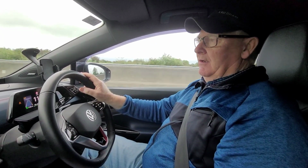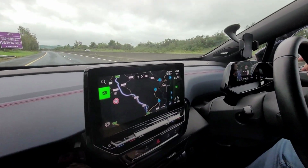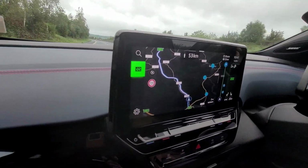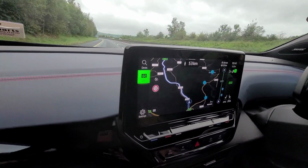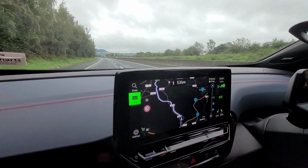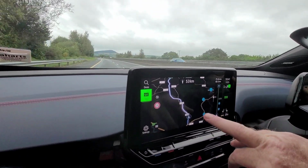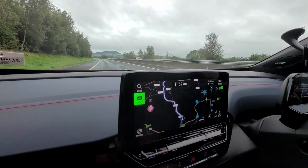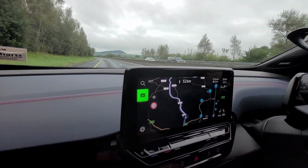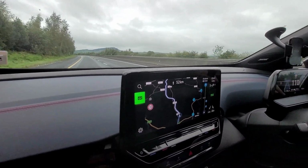According to our sat nav, we'll be there in 30 minutes, and it's 53 kilometers from here. It's not updated on this nav as being a charge point, but you can actually input that into the system, just to let it know that there is a charge point.